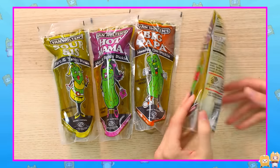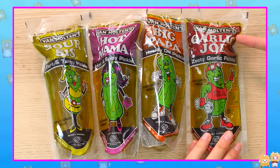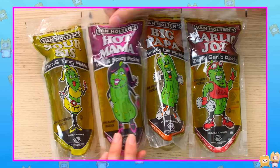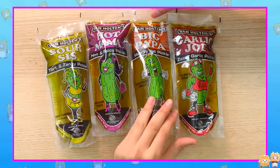So this is just a pickle that's in a bag. That's literally it. I don't know how else to explain it. Now they have different flavors. They have Garlic Joe, which is like a garlic flavor. They have Hot Mama, like me, which is like a hot and spicy flavor. Or they have Sour Sis and Big Papa.